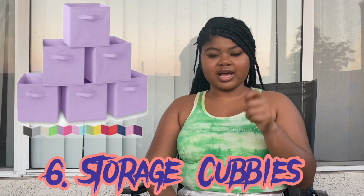The sixth thing I recommend is getting those cubbies. I think they're so helpful. I had a couple the first time I lived on campus, and I put all my socks and miscellaneous things in them, and it kept everything tucked away, so nothing was all over the place. It was just nice and clean. It didn't look like a mess in the room. So I definitely recommend getting one of the cubby things.